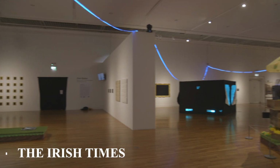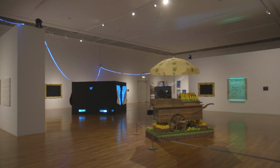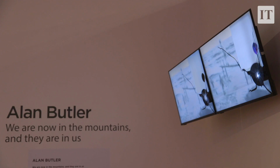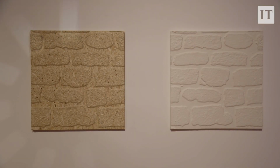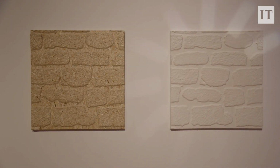The title of the show is We Are Now in the Mountains and They Are in Us. It's a line of a book by one of the first ecologists, John Muir, and the book was called My First Summer in the Sierra, and it was basically a collection of his diary entries from the summer of 1869 when he first visited the Sierras and the Yosemite National Park region in California.